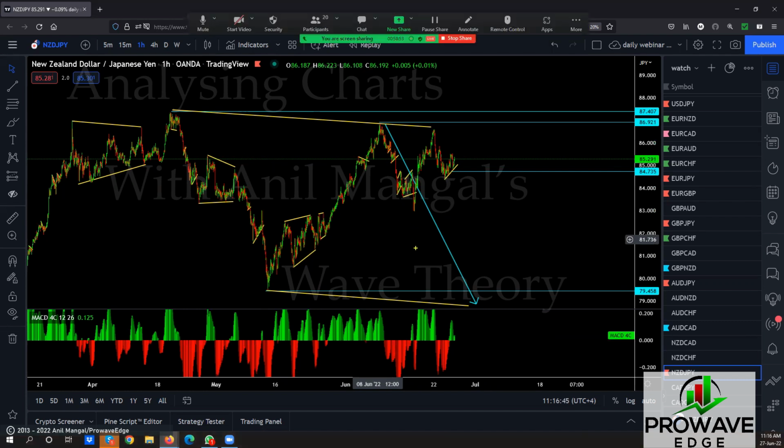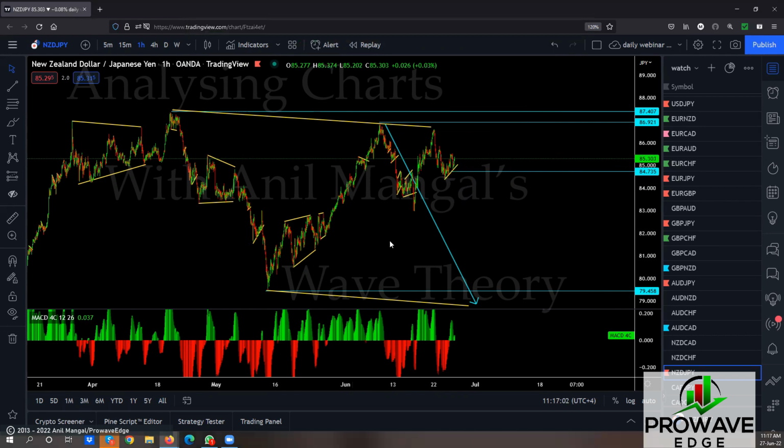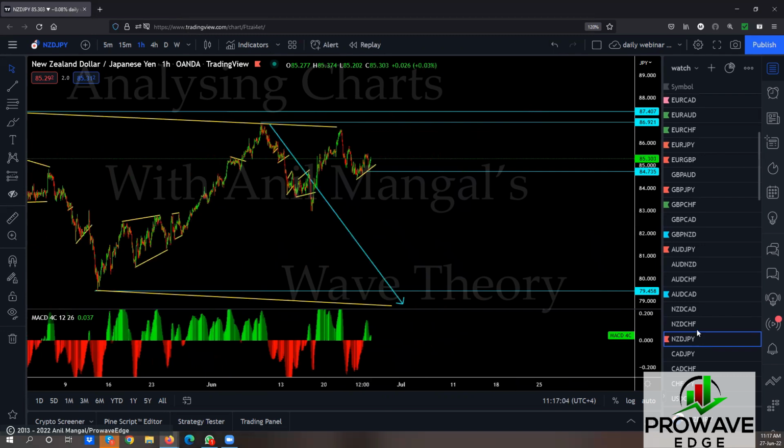This one is relatively sharp too. Let's see if they come back here and they go back up and do this, then this becomes a bigger flat. Come back here, we'll go with this. 1, 2, 3. But this has to come down here first and then go back up. So we wait. Good sell setup. We'll leave the sell and go with it.